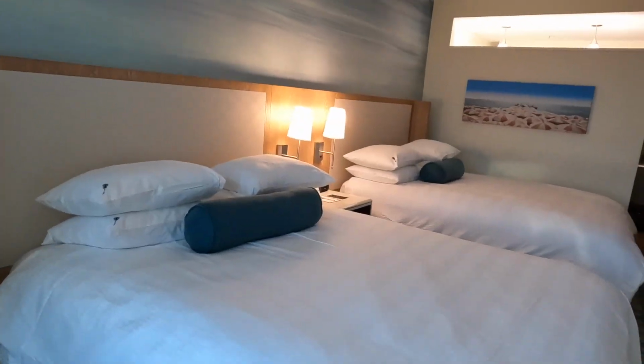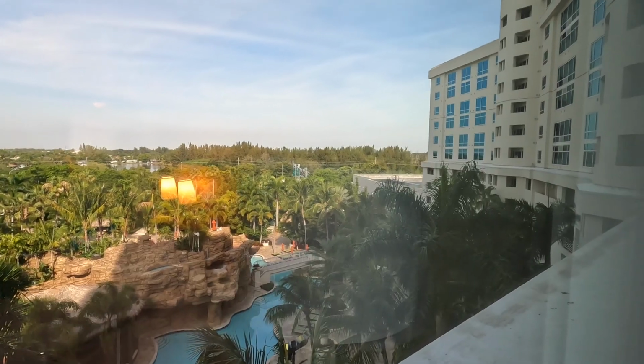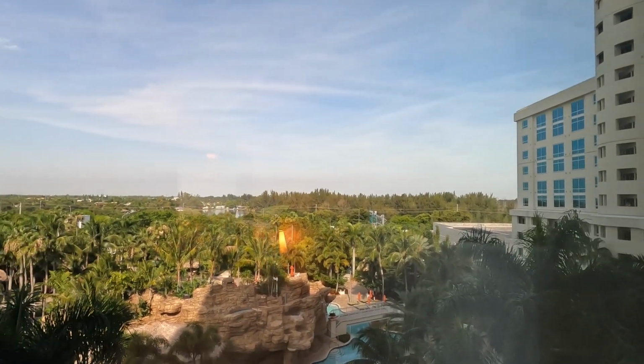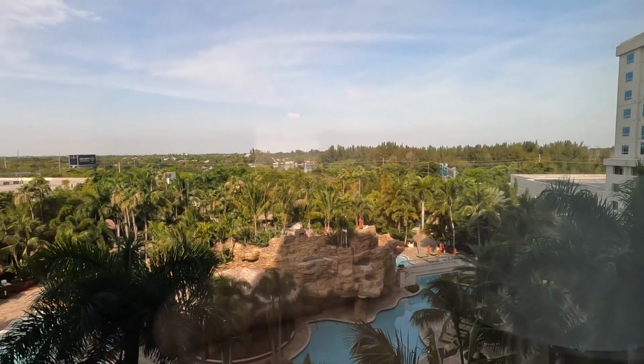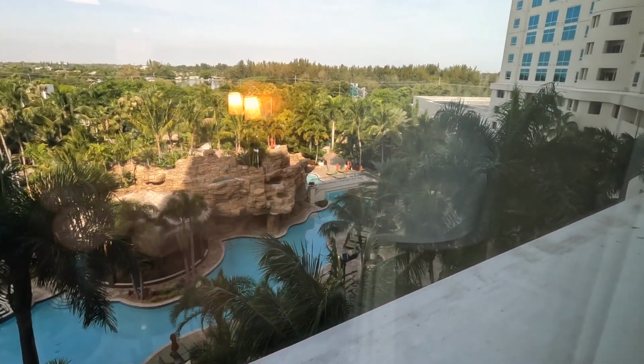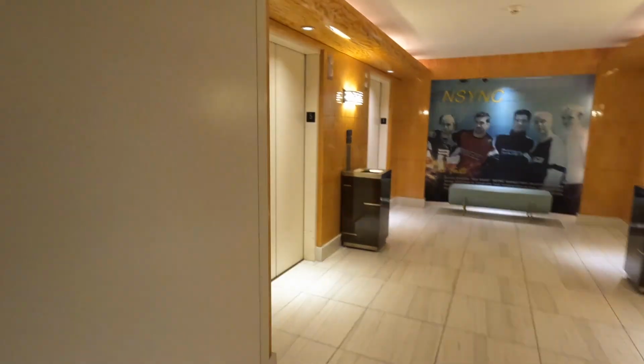This is our room for tonight. Let's see what our view is. Oh, wow. Look at that pool area, how pretty. Hey guys, all right, so we got all settled in our room, we got dressed, and we are about to head down to the casino to go win some money, so let's go.